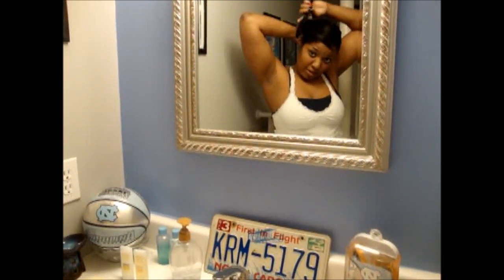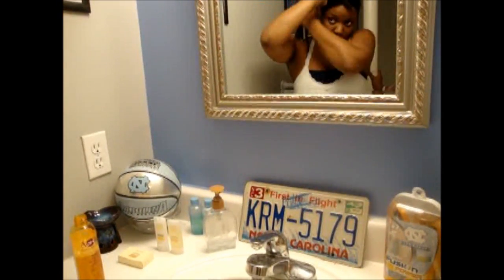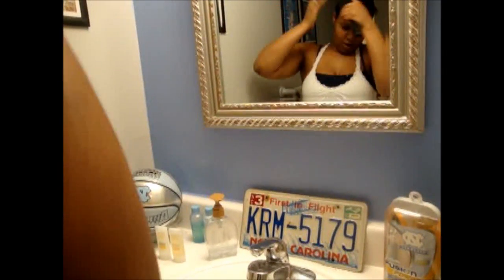Can you see me? I just wrap it all the way around, and when it's wet, it really wraps so good, especially with a fresh perm. And this is a wig brush. You could also use a wide tooth comb or whatever you prefer.